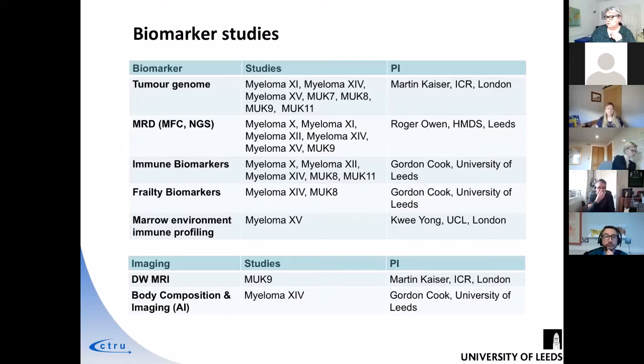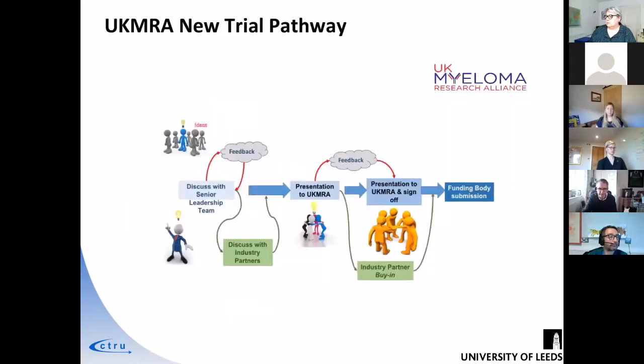We have singly failed as an organization to develop a biobank, but Holger's got some very interesting ideas as to how we can do that in a virtual way and have linkage of the bioresources that a lot of the trial chief investigators are having at the moment. But it goes across tumor and host markers, as you can see.